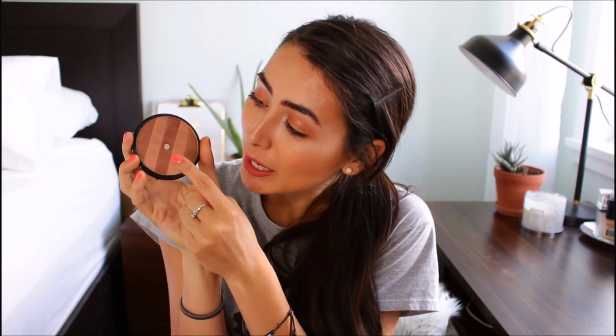The next product that I hit pan on was also something that I talked about in April. This is the NYC Sun Bronze bronzing powder. It's in the shade Montauk Bronze. Just hit a little bit of pan right there on the deepest shade, right in the middle. This is a bronzer that I actually think is really, really good. It's a formula that just is so easy to work with.